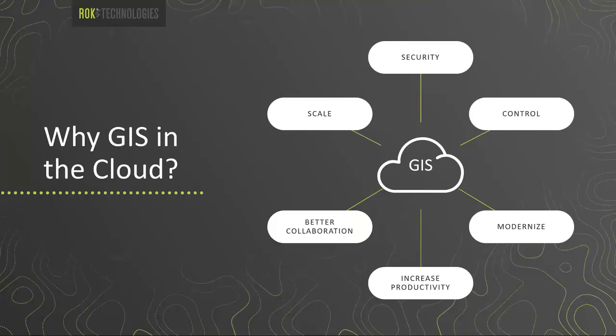Next point, you increase your productivity. This is another all-encompassing one, but you can tell that increased productivity is really a byproduct of all of these different points. Now that your system can scale effectively, you have complete control over it, all the resources and the security, you have a modern, up-to-date system that can take advantage of all the latest features, you are inherently more productive. You've streamlined your system, you're getting a better bang for your buck. All of that really equals, in the end, a huge increase in productivity.